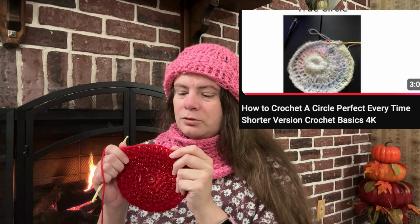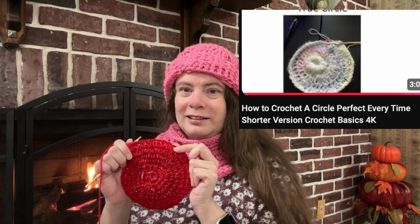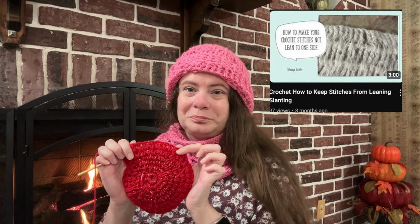And with this hat that I'm making, the pattern came from my book, Teach Yourself Visually Crochet, and it talks about how to make it into a complete circle. And so I teach on there how to do that and how to keep your stitches from leaning.